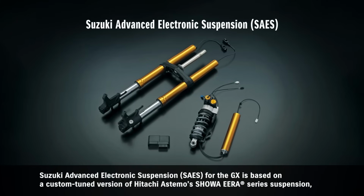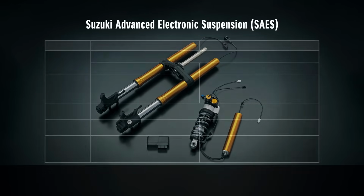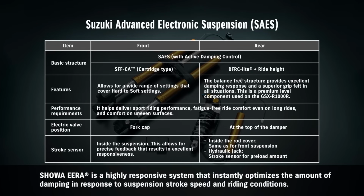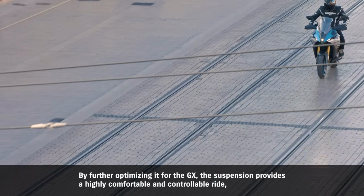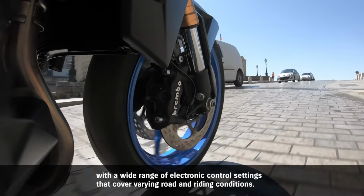Suzuki Advanced Electronic Suspension, SAES, for the GX is based on a custom-tuned version of Hitachi Astimo's Showa-era series suspension, which employs electronically controlled versions of the SFRC inverted telescopic front forks and a BFRC light link type rear monoshock. Showa-era is a highly responsive system that instantly optimizes the amount of damping in response to suspension stroke speed and riding conditions. By further optimizing it for the GX, the suspension provides a highly comfortable and controllable ride, with a wide range of electronic control settings that cover varying road and riding conditions.